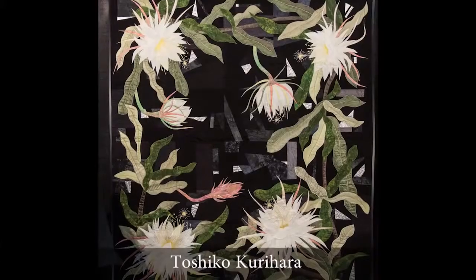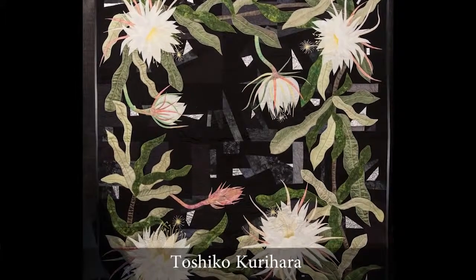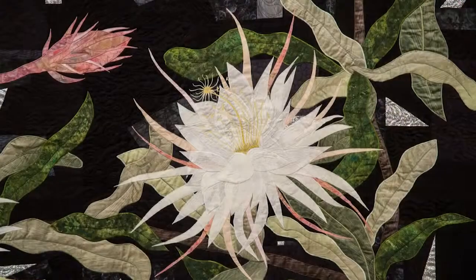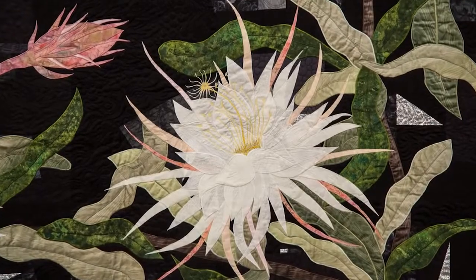This exquisitely detailed piece from Japan has beautiful flowers, beautiful detailed stitching, but notice in the background there's a very modern spontaneous piecing, and in addition the flowers have a sparkling glitter. It's a very interesting combination, don't you think?